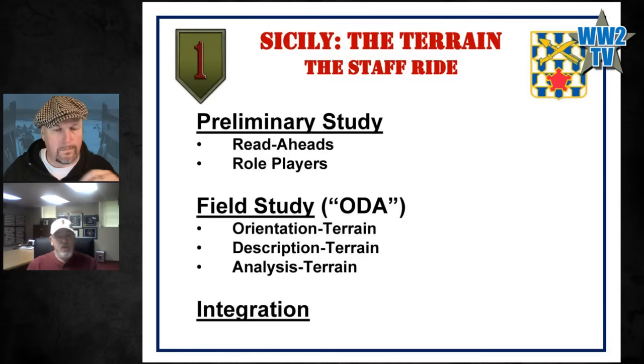So that's the field study. And then when we get done, we usually take about a day off if possible, and sometimes we can't do that. We come back together the following day, and then we go through the integration session, which is to take what you've learned in the preliminary study and integrate it with the field study. We typically ask them two questions consistently, and then other questions fall out of that. The two questions are basically what I talked about before.